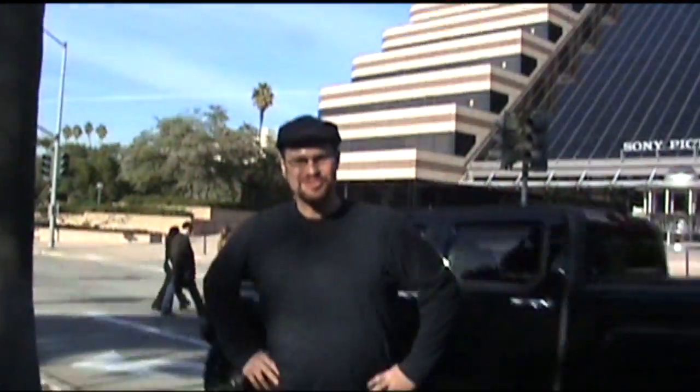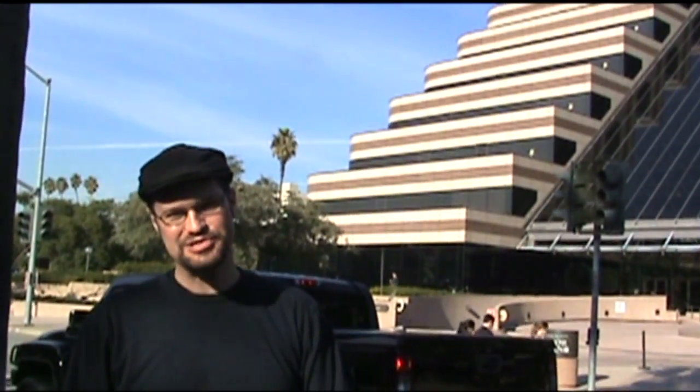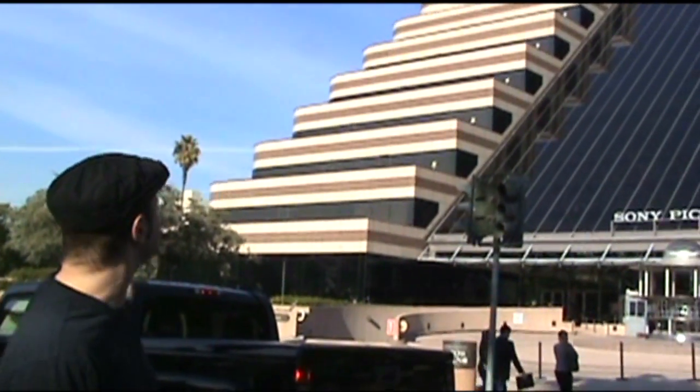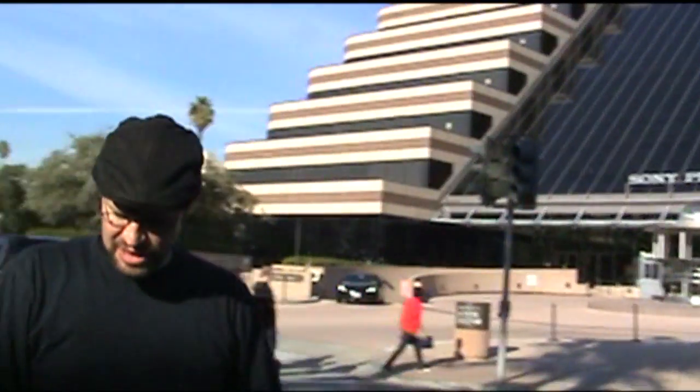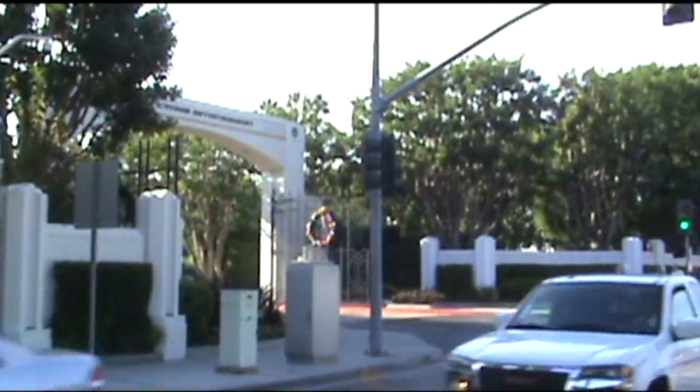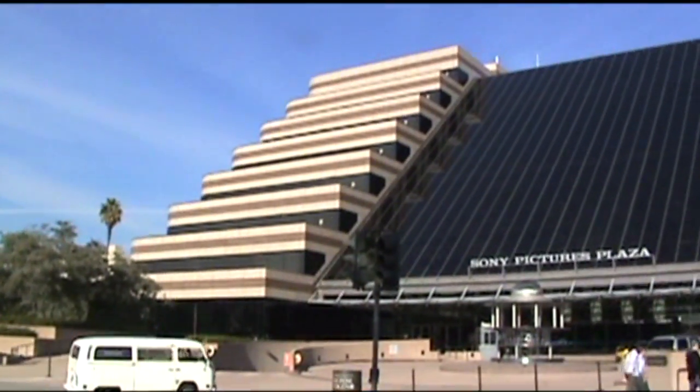Well, now I'm in front of the Sony Pictures building, which you might know better as the Wolfram and Hart headquarters from Angel. Distinctive steps. It's actually the Sony Pictures Plaza, which is right across the street from Sony Studios, where, unless I'm mistaken, they actually shot the interiors for Angel. So, there it is, Wolfram and Hart.